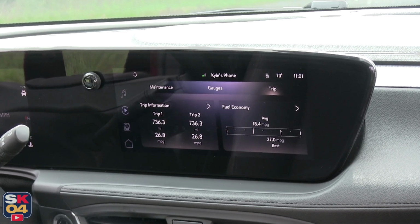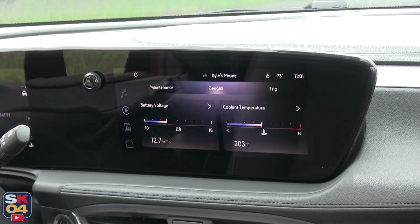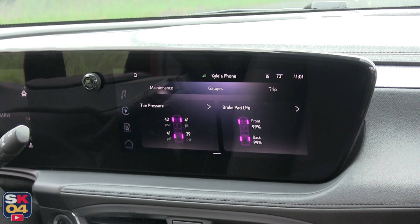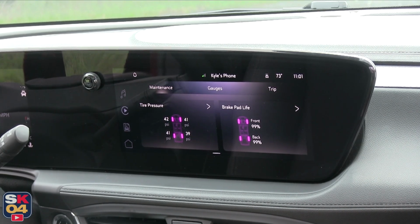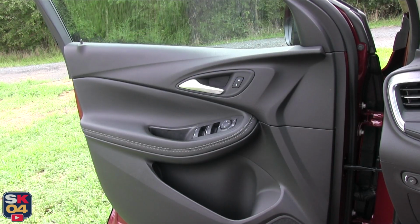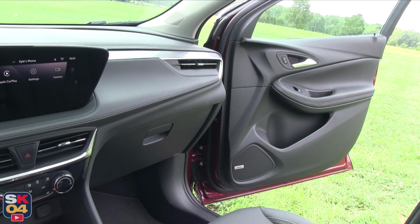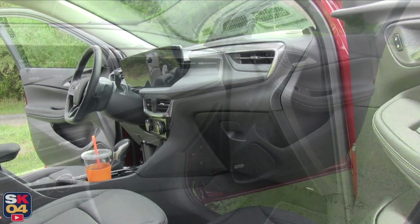It also allows you to operate the climate system from the infotainment system. As I mentioned earlier, the Sport Touring is offered with a variety of packages, many of which include options I've covered already or will be covering soon. One package in particular, the Experience Buick package, gives you a panoramic power moonroof with a power sunshade.